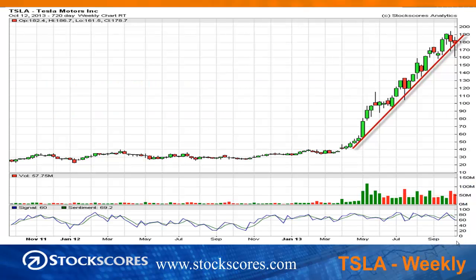Here's a weekly chart of Tesla, and you can see that it has a very well-defined linear trend line on the weekly chart, starting its upward trend in April. And on numerous occasions, the stock would have 3 or 4 weeks of up move followed by a pullback, 3 weeks of up followed by a pullback. And we see that over and over again. And right now, this stock is in pullback mode where it has come back to the upward trend line.